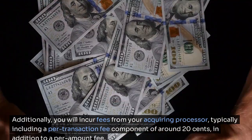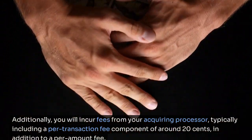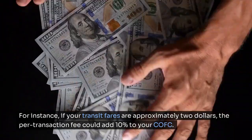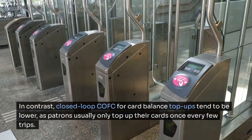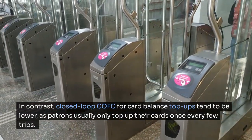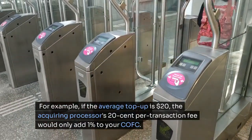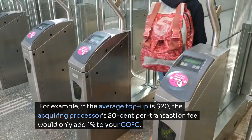Additionally, you will incur fees from your acquiring processor, typically including a per-transaction fee component of around 20 cents, in addition to a per-amount fee. For instance, if your transit fares are approximately $2, the per-transaction fee could add 10% to your COFC. In contrast, closed-loop COFC for card balance top-ups tend to be lower, as patrons usually only top up their cards once every few trips. For example, if the average top-up is $20, the acquiring processor's 20-cent per transaction fee would only add 1% to your COFC.